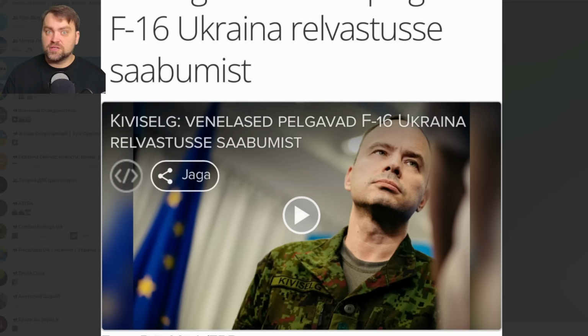Estonian intelligence warned Ukraine that Russia might use their rockets more aggressively to target Ukrainian infrastructure, because soon Ukraine is going to obtain F-16s and probably civilian infrastructure like civilian airports will be used to accommodate those airplanes. So Russia will try to strike those facilities.